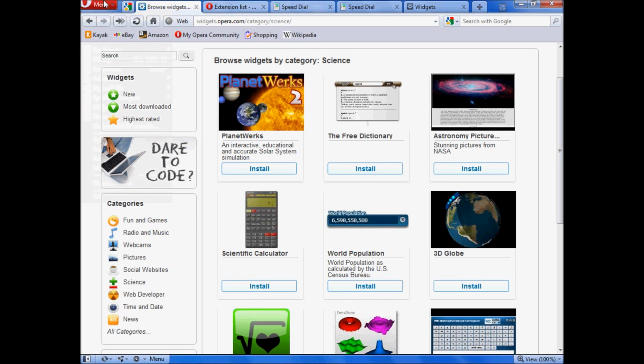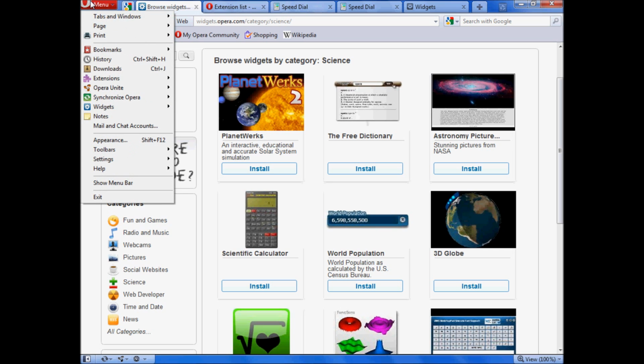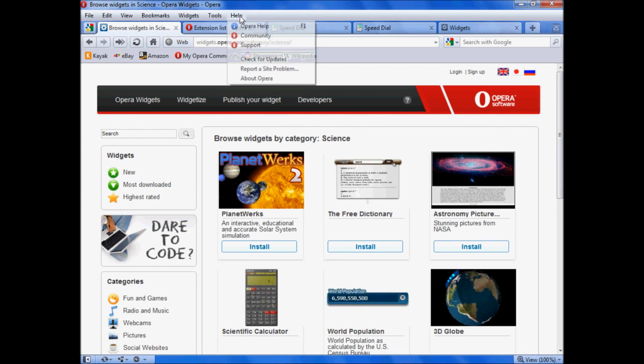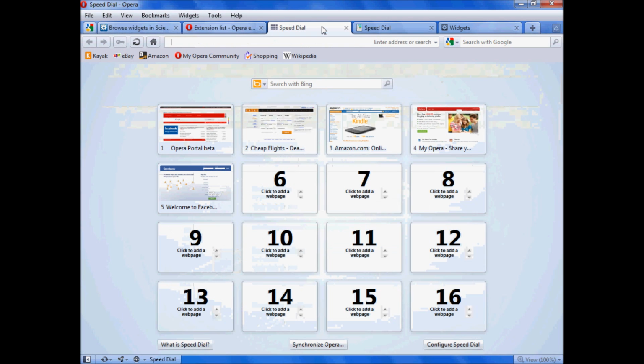It's pretty much like Firefox up here. Well, I think Firefox basically copied it from them. But yeah, it's very, very unique. You can also show the menu bar, just old school look, which is pretty cool, and it's very customizable.